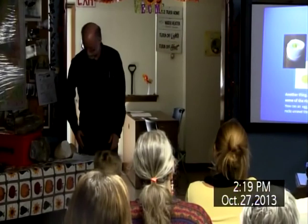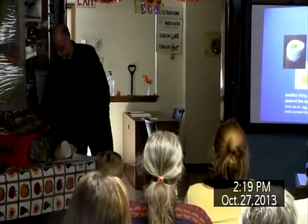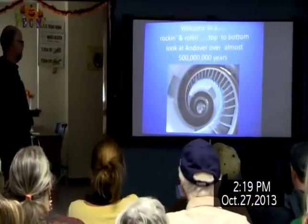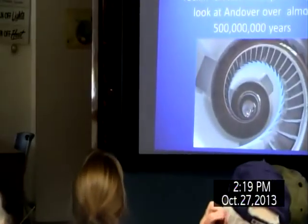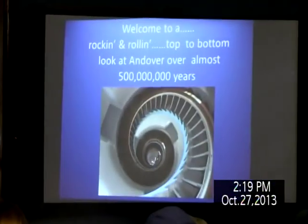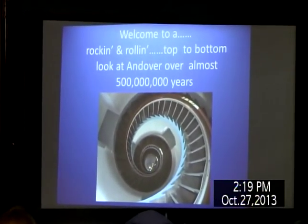Let's go on. Okay, where'd I leave the thing? Here it is, behind the rock. So we're unraveling the mystery. Welcome to Rockin' and Rollin'. We're going to go from top to bottom, look at Andover over almost 500 million years. What picture do I have there? Anybody recognize what it looks like?